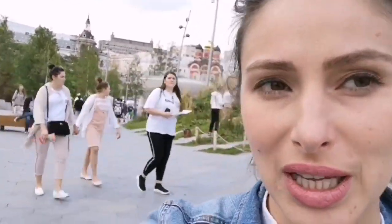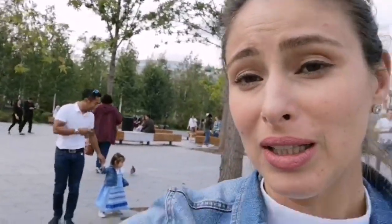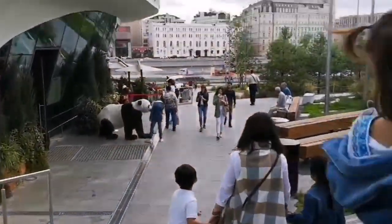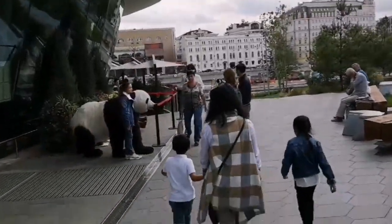We're here, this is a park. Before this park there was a very old hotel, Hotel Moscow, which was taken down. This forest was planted just 2 years ago, so it's very young. And now, as you can see, the trees are getting bigger and people can rest and walk around. Here we're going down to the Moscow River, and we're looking for a restaurant to eat.